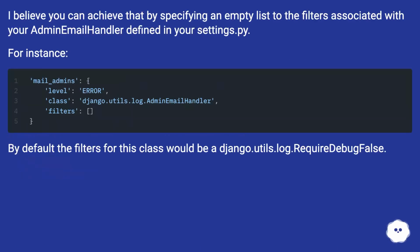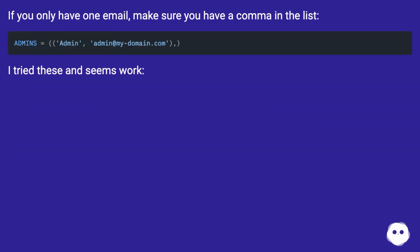I believe you can achieve that by specifying an empty list for the filters associated with your admin email handler defined in your settings.py. For instance, by default the filters for this class would be a django.utils.log.RequireDebugFalse. If you only have one email, make sure you have a comma in the list. I tried these and it seems to work.